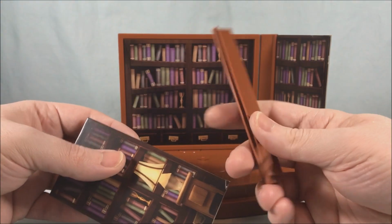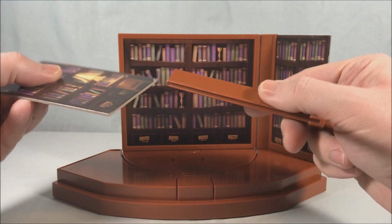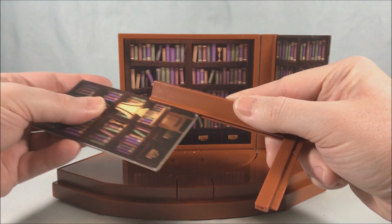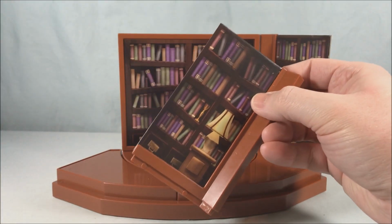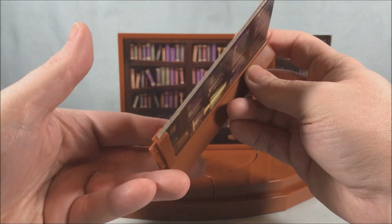You just take this, you can see there's kind of like a track, and you just kind of feed this in. Let me get this so it actually goes in here. There you go. And then you just kind of slide this down and then make sure it goes in over here. And then there you go. You can see that it is pretty nicely snug in there, and it keeps it from being bent.